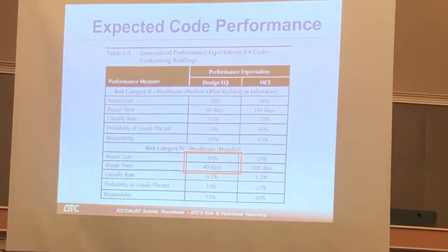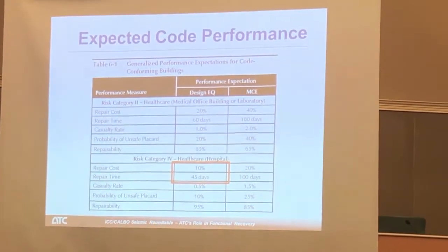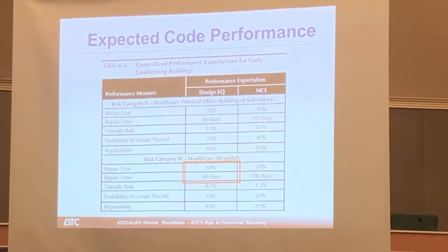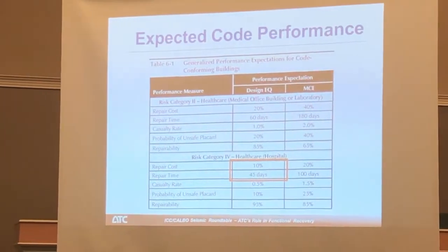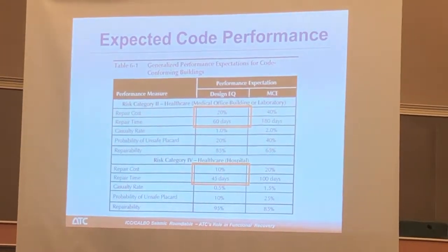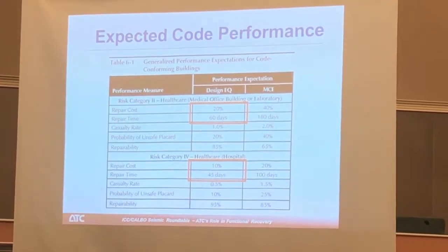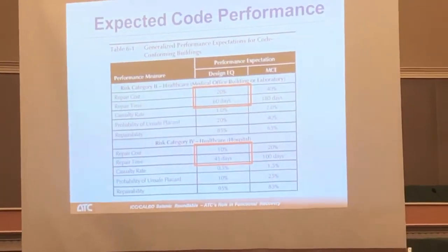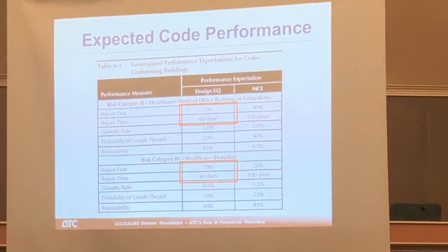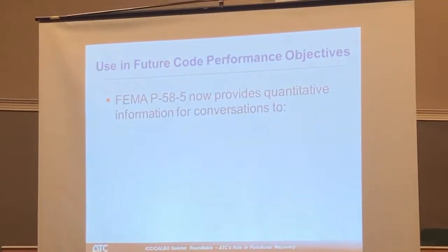The point here is that data now exists and it's captured in a report, and we can use it now to have intelligent and informed conversations about what our seismic provisions might be telling us and what we might want to do to change those if we decide that these numbers are not good. I'll contrast that with the risk category 2 numbers just to show you the difference. For standard occupancy, the repair cost might be 20%, which is twice as big as it was for risk category 4, and the repair time might be 60 days, which is a third more. So the risk category 4 design criteria helps. Some things are working.